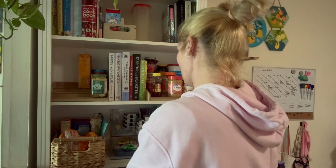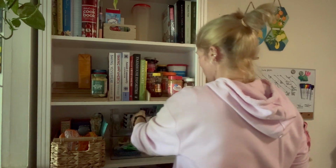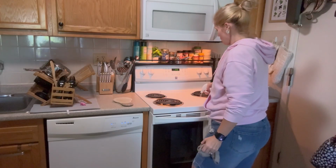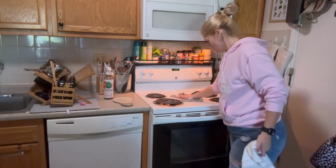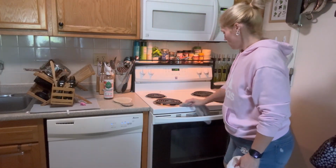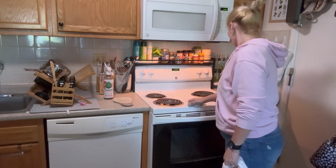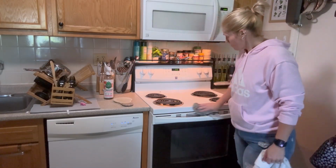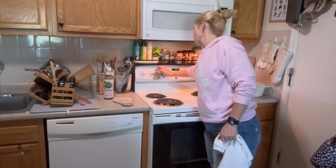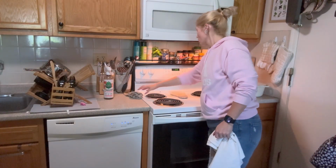I was able to move down some of my cookbooks, and I was really happy about that, so I have more access to the smaller ones and the ones that I use more frequently. So now back over to the stove. I'm going to give this a nice wipe down. There wasn't a lot that I needed to take care of on this side of the kitchen because I had already done the dishes, and I just needed to do a basic wipe down and make sure there wasn't any dust or debris.